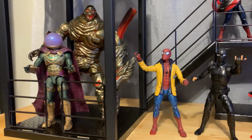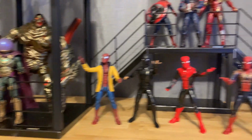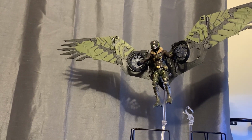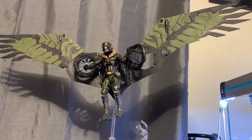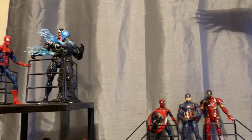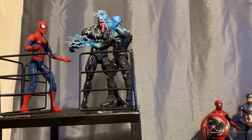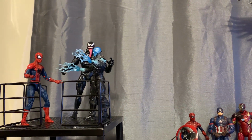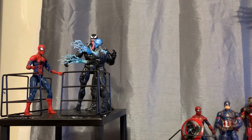Mysterio. And did he make another Molten Man? Our Build-A-Figure. Speaking of Build-A-Figures, there he is. The Vulture. This guy, you definitely want to get up on a flight stand and check out just all of that craziness. And speaking of craziness, here is our Amazing Spider-Man versus our Amazing Spider-Man Electro. Did he open up the Spider-Verse for all this live action fun? And the best part about toys, we don't have to wait for a movie.